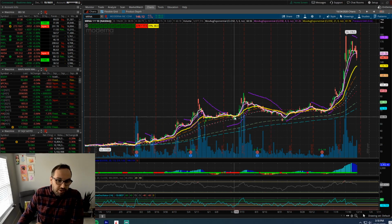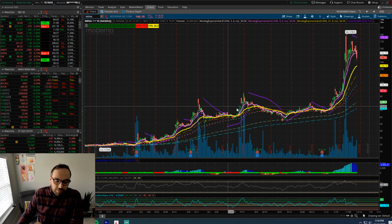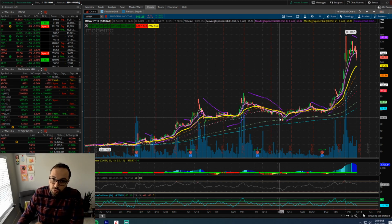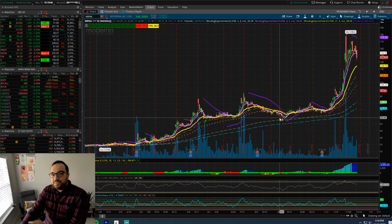It's been riding up that 21 to 34 EMA here on the daily chart, week after week, month after month. It had a pullback that was due to the potential of some other news coming out, due to the fact that the CEO and some of the C-suite staff, which means the CFO and other folks, I think it was the CEO, sold a substantial amount of shares ahead of this news.